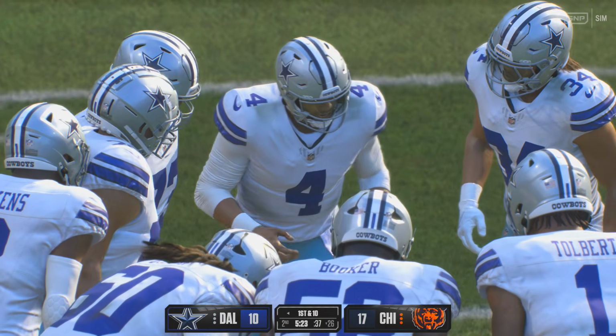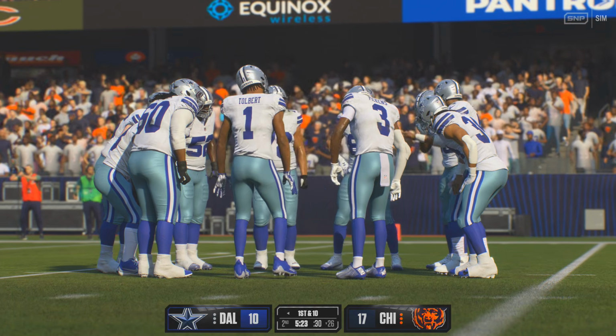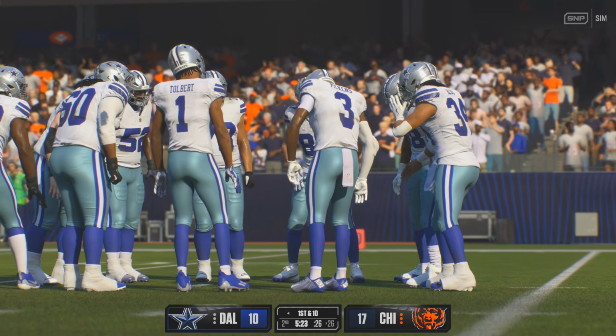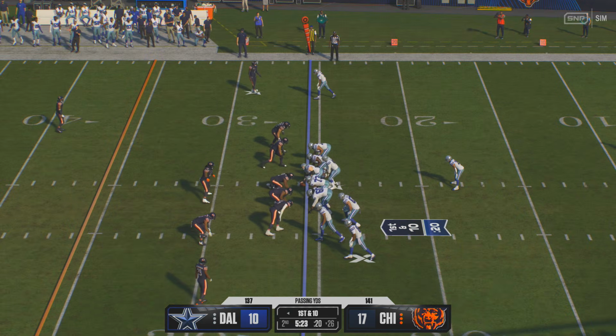Defense got the better of them last series, forcing a punt. See if they make a few changes in the game plan here and try to get points out of this drive. 1st and 10. So Prescott of the Cowboys now with a 1st and 10 at their own 26.